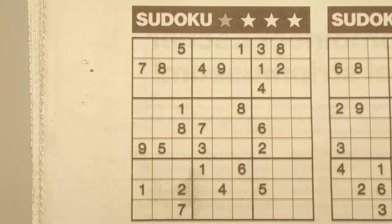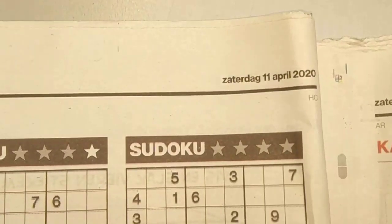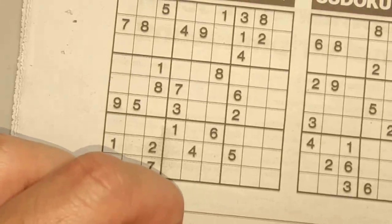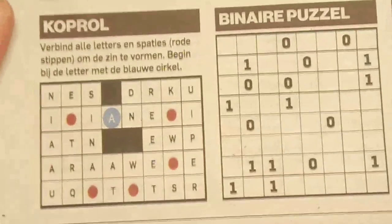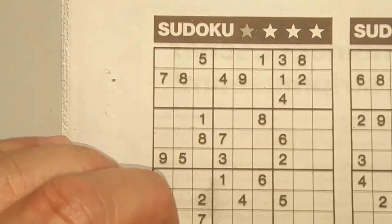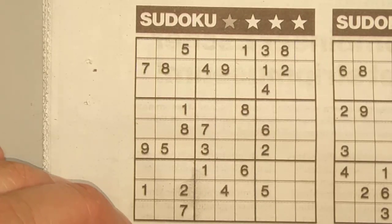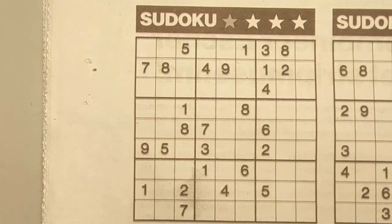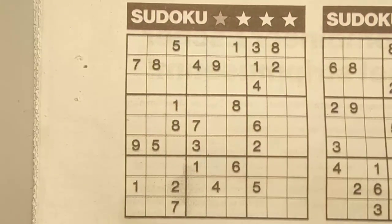In this daily newspaper of Saturday, April the 11th, 2020, we have 6 Sudokus. A Sudoku with 1 star, 2 stars, 3 stars, 4 stars, a binary Sudoku, and a tectonic Sudoku. So, 6 Sudokus to go. I need to catch up with the Sudokus because I'm a little bit behind. Actually, it's today the 22nd, so it's not 11, so I'm 11 days behind. So let's get started with the Sudokus.